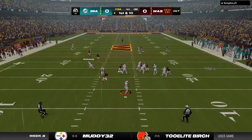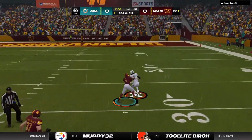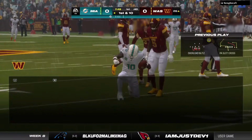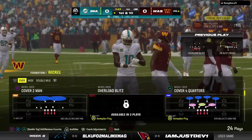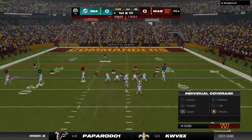Now a play fake here on first down. Oh, he's going to air it out right away. And this will be caught at the 30. A big play there on the first play of the game. 48 yards. I've heard of quick strike offenses, but this has taken that to the extreme.